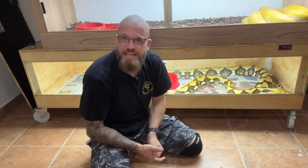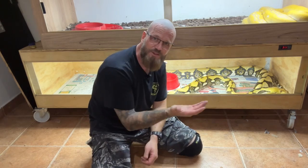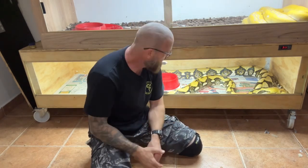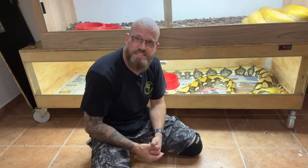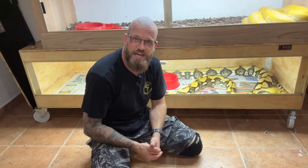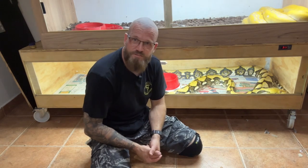But she's a tiger, so the closest that I can come to tiger is Tabitha, which is Kevin's wife. Okay, and she's a female, so I thought, okay, tiger, T, Tabitha. So this is Tabitha, guys. And Kevin rescues snakes and gets them back to health, and I try and do the same thing. So I think it's quite fitting.